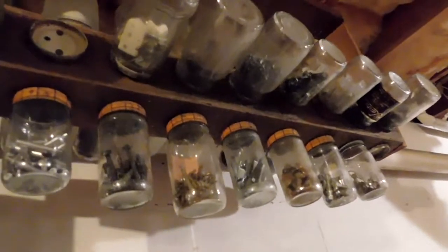You can always tell an old school estate when, for the nails and screws, they took the time to make their own holders out of old jelly and jam jars. Look, that one's even an old apple butter. People had time on their hands back then. They did nice handmade stuff. Looks like he built this as well. These are full of nails, but he built that as well.